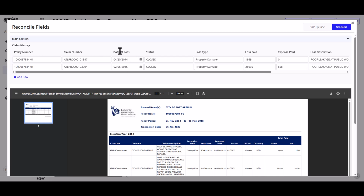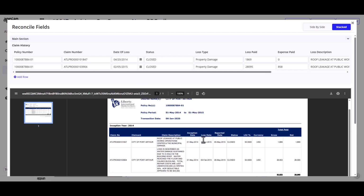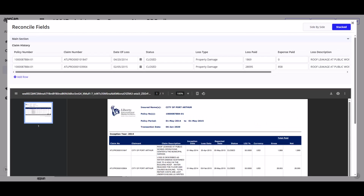Now, if we look closely at the date of loss field, we can see that that field has now been extracted accurately compared to the last time we ran reconciliation, because of the new prompt that we added for this particular field. So at this point, I'm confident that my model is going to perform much better. And the next thing I want to do is show you this model in action in an underwriting production example.